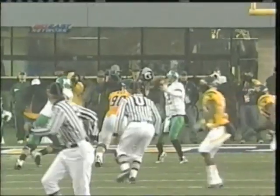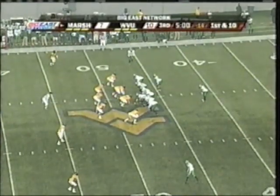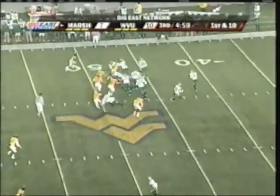Let's take one more look at it. And again, from this angle, from behind, it's difficult to tell if the ball actually touches the turf. But he doesn't. He caught it cleanly. There was space underneath. Let's see if they can capitalize on that call going their way. 48-yard line, first down and 10 for the Herd.